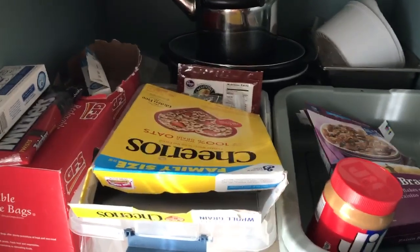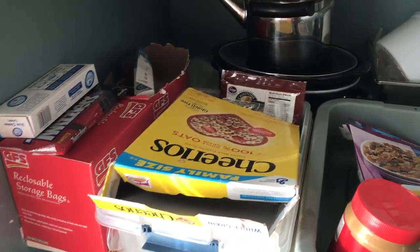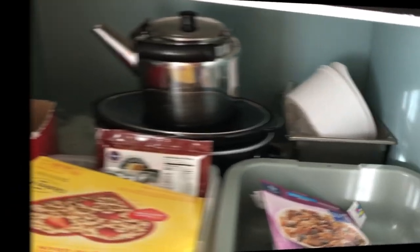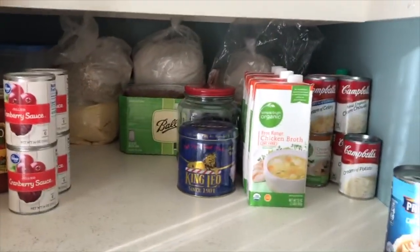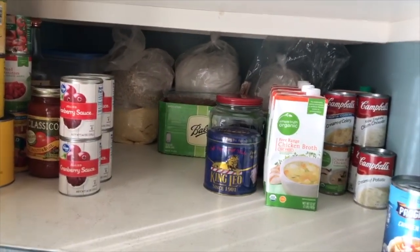And my storage bags, plastic bags. Yes, I do use those. Not often. That box will last forever. Hot tea kettle and other things back in there. This is really deep. I mean, it's the size of a shower, so it's pretty deep back in there.